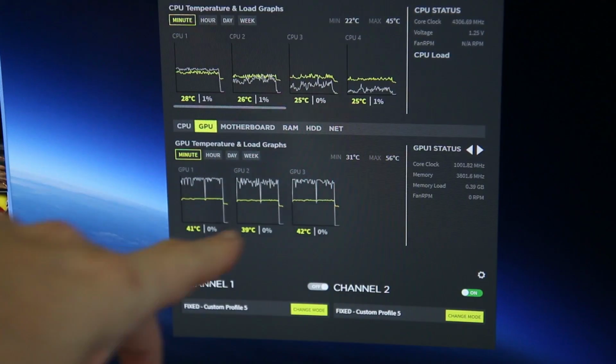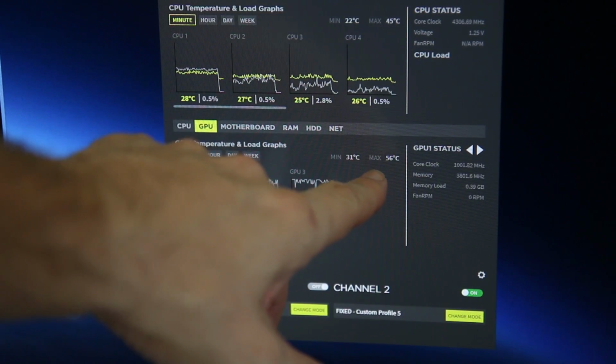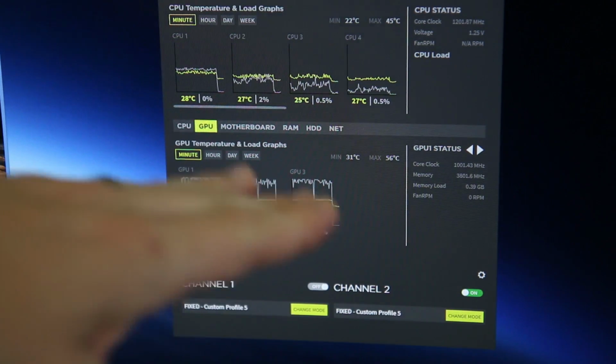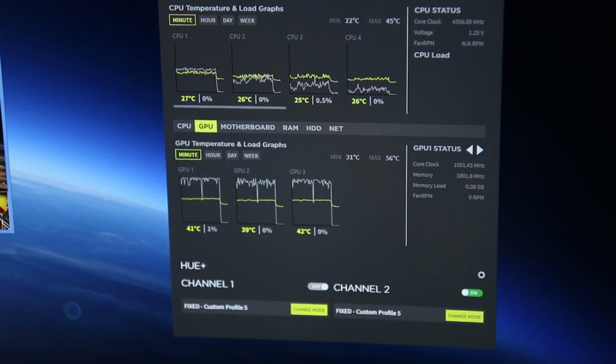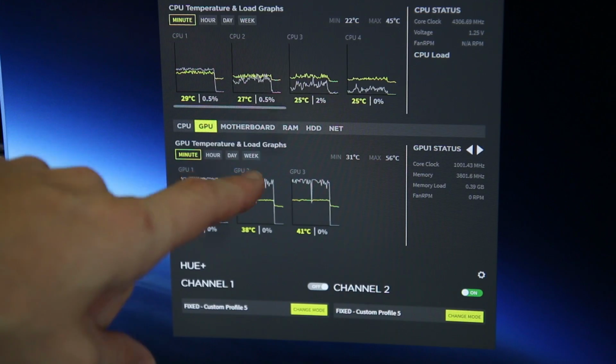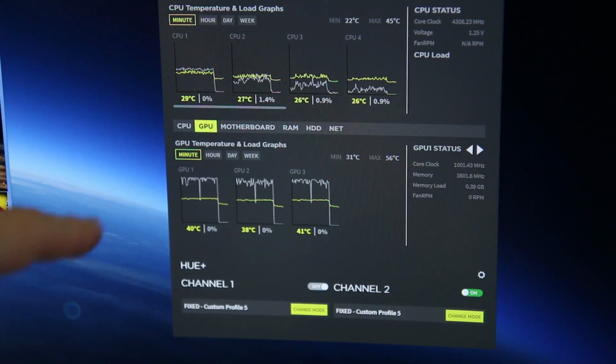All right, so there's the new result, 56C. That came down from what, 63? So that's 7C difference by just changing the pump speed. Yeah, obviously there's a reason why that happens. So let's go ahead and talk about that, because that's the thing a lot of people leave out, is there's a lot of variables that lead to these temperature fluctuations.